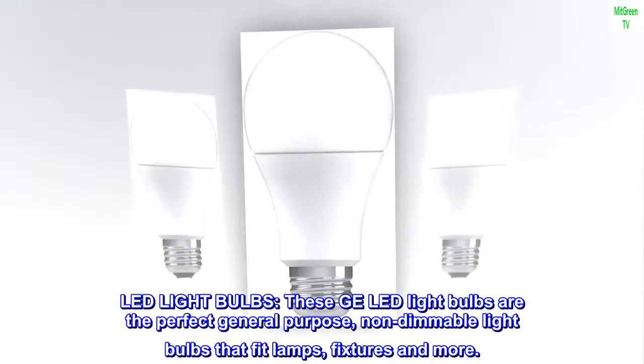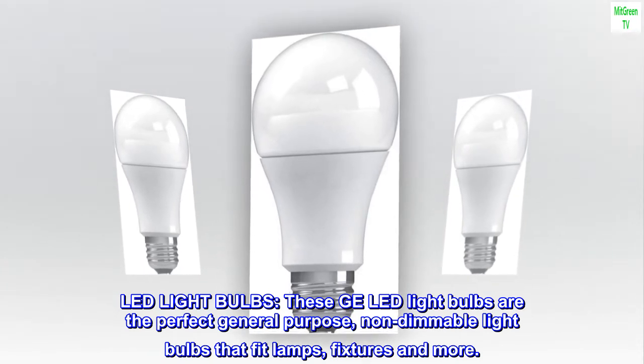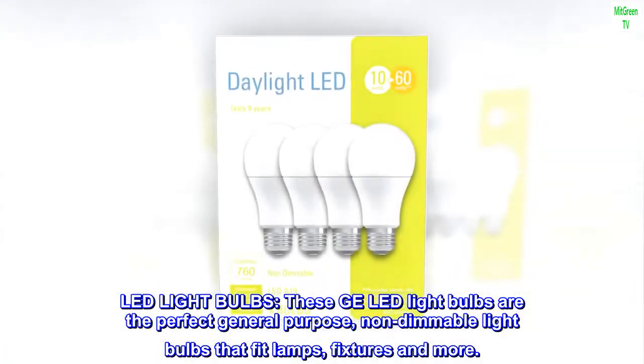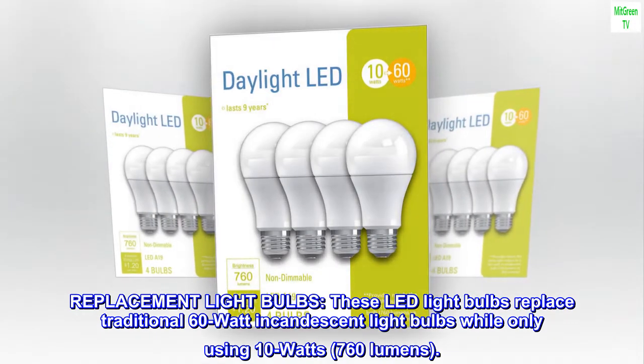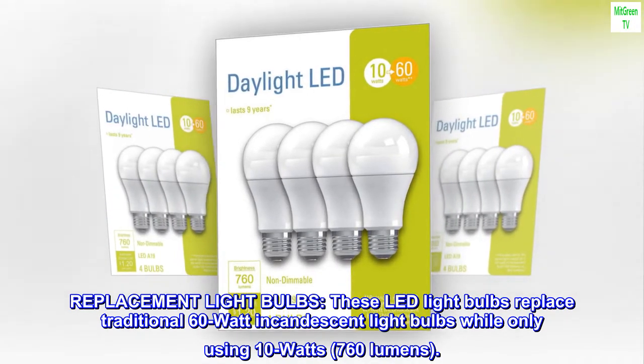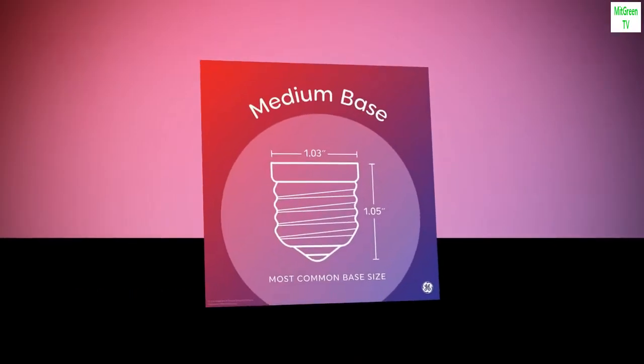4-pack LED light bulbs. These GE LED light bulbs are the perfect general purpose, non-dimmable light bulbs that fit lamps, fixtures and more. Replacement light bulbs. These LED light bulbs replace traditional 60-watt incandescent light bulbs while only using 10 watts, 760 lumens.